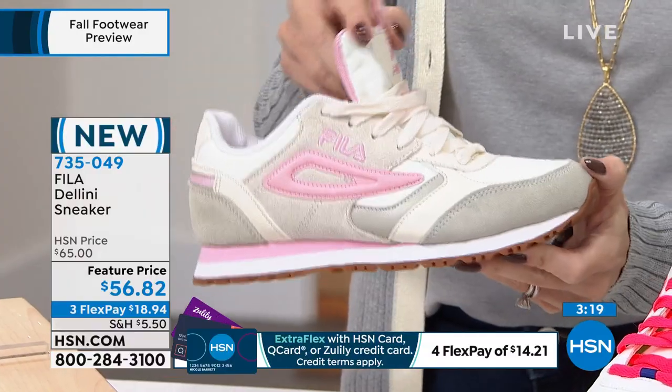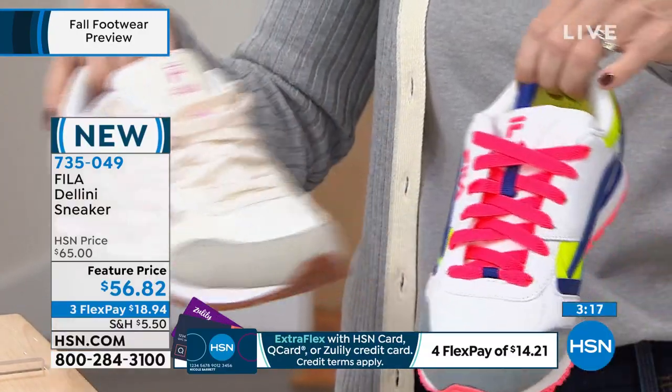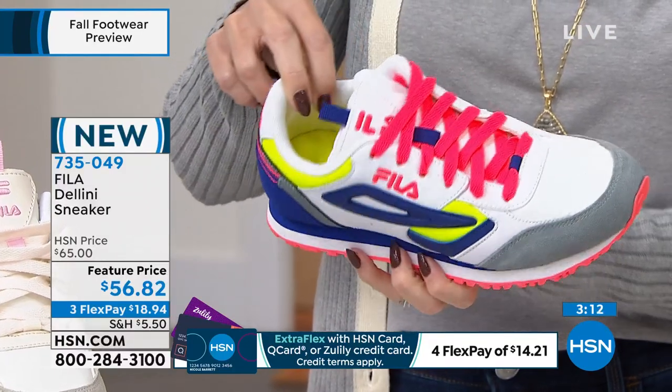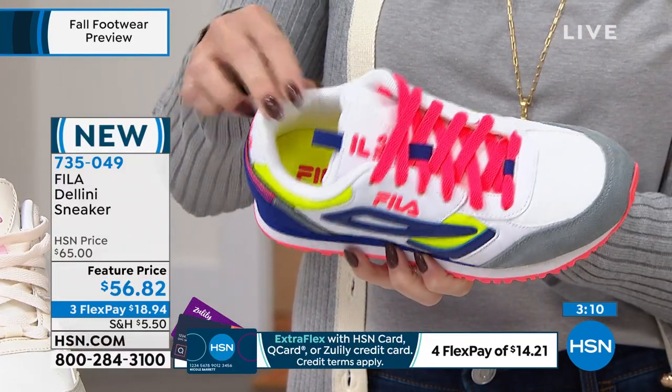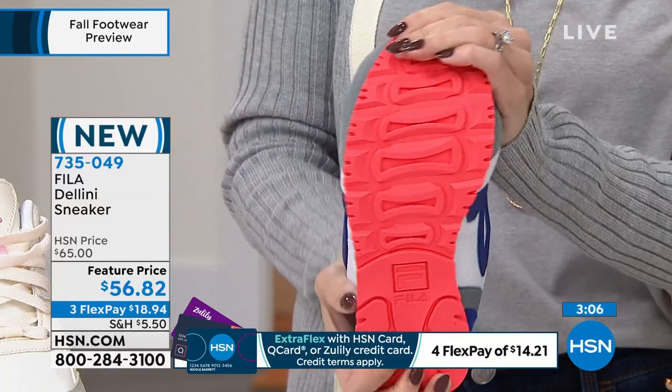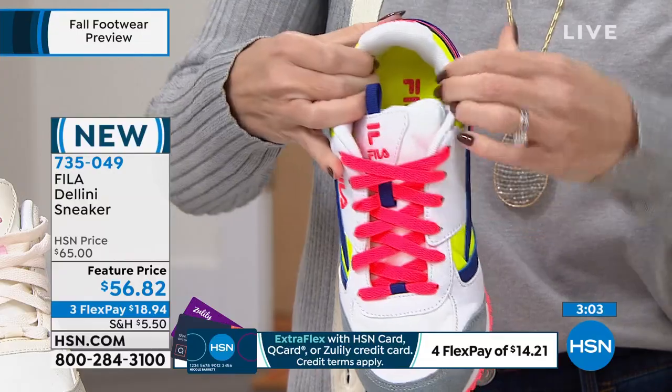When we're picking these in sizes, Jessica, do we go true to size, or do you recommend sizing up on these? Yes, do go true to size. However, if you happen to have a wider foot, I would maybe go up, because the width is definitely true to size, a medium width.